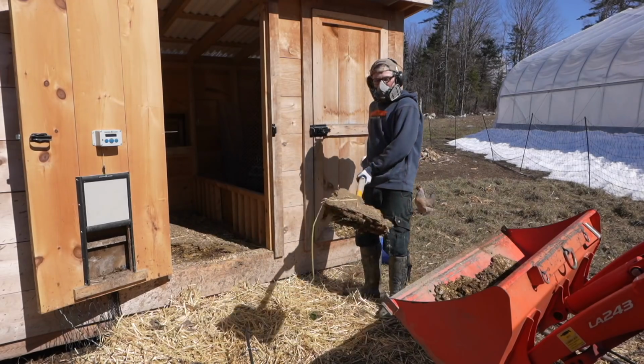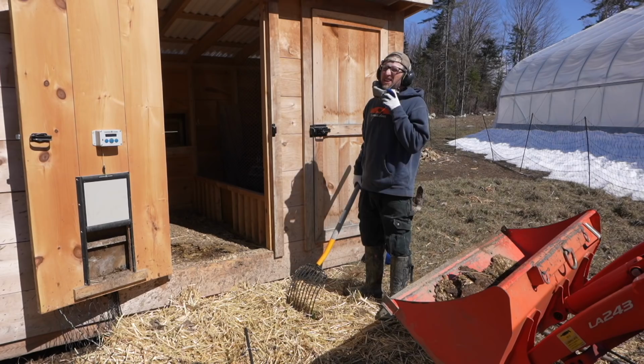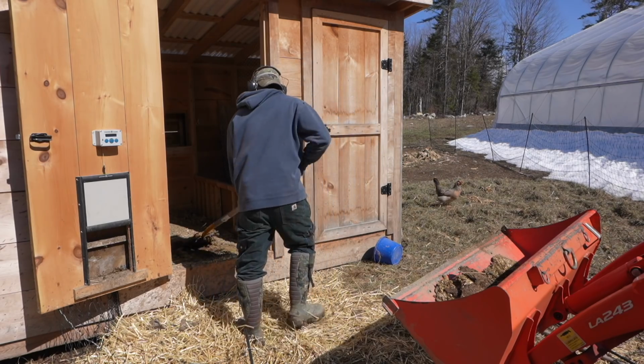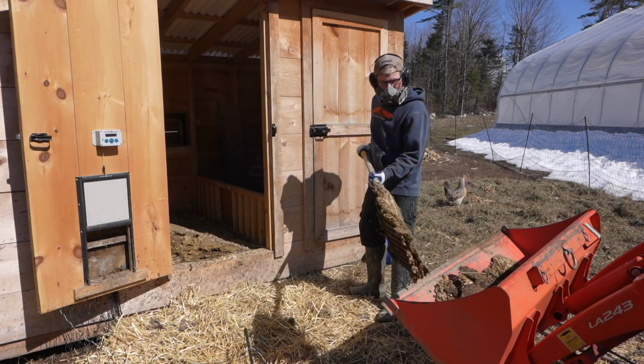Like a carpet. What? Like a carpet. They spent a lot more time in their coop this winter, so they've just matted everything down. Hey, I'll try to get him out. Come on, chicken.